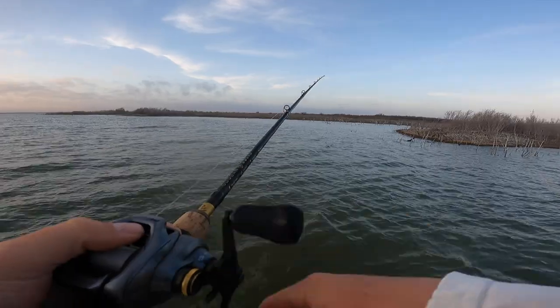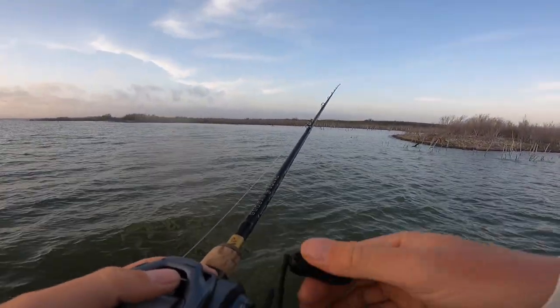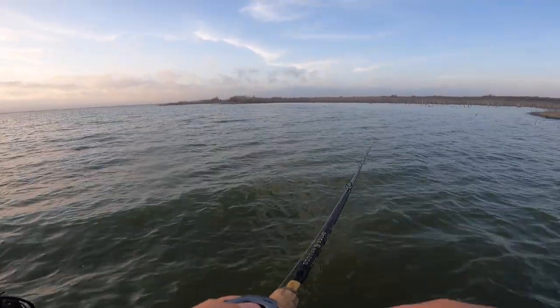And again, the shallow around the stickies, the rocks, boom. Male, but any day now these females could be coming up in there.